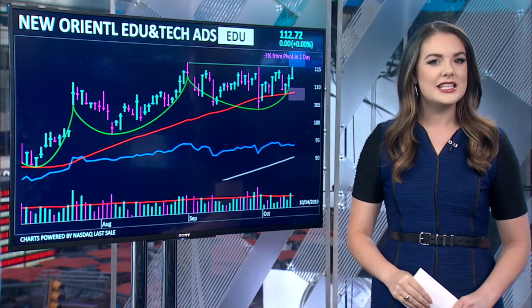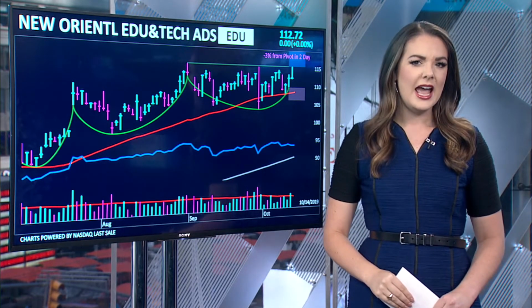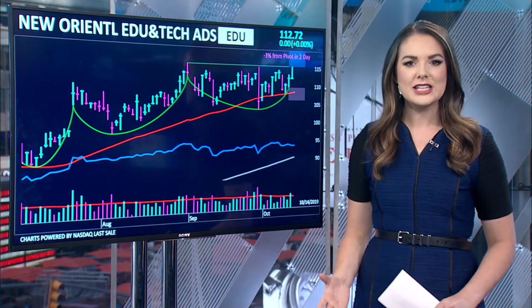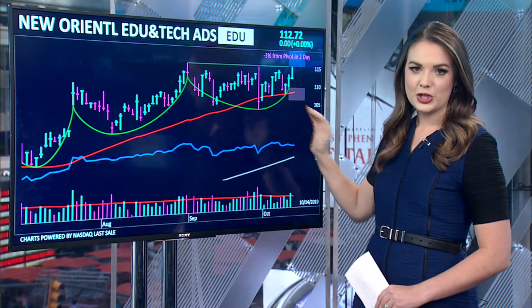With the ascending base, each pullback should be limited to no more than 10 to 20%. And it's normal to see these pullbacks take the stock to its 10-week or 50-day moving average. That's the red line on the chart here.